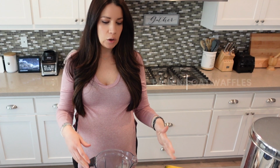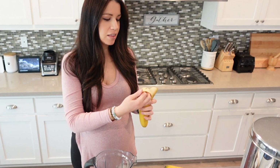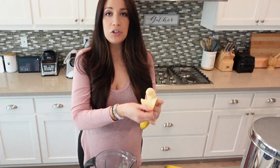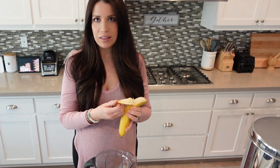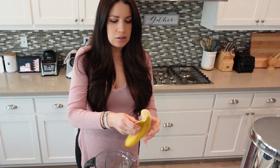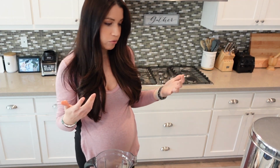All right, so now I will be making some banana oat waffles, and these are so delicious. I have been having this on repeat during my pregnancy because I have a huge sweet tooth during my pregnancy, and this is sweet, but it's so healthy because I'm using whole foods. Nothing refined, so super healthy. It's delicious and it fills me up because I'm using the oat flour.